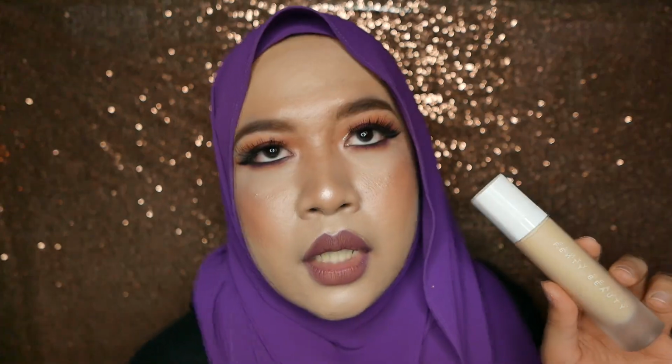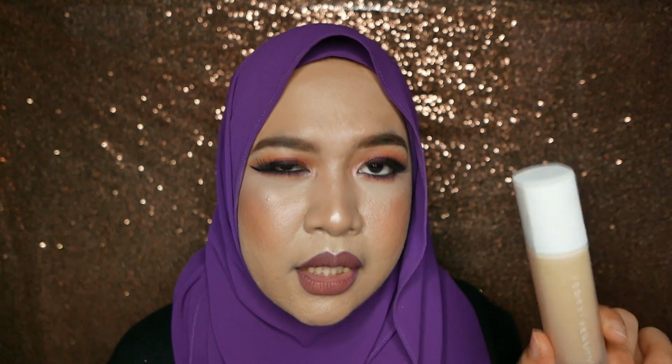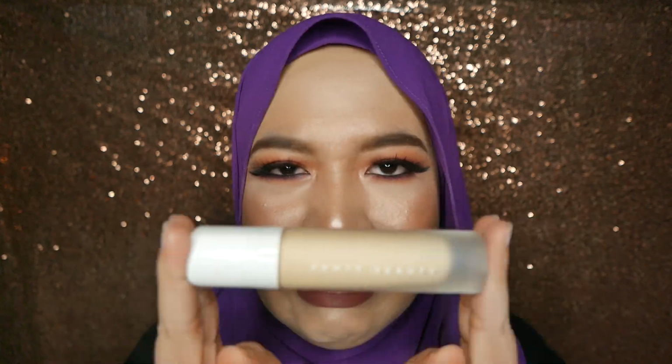In terms of pricing, I don't think this is very affordable, but not very high end either. The price isn't so bad that you feel like digging a grave and burying your fingers in it. I think it is worth it. If you want a cheaper alternative, go for Maybelline Fit Me. That one is absolutely great for oily skin. But if you want to try a more high end foundation, go for Fenty Beauty.